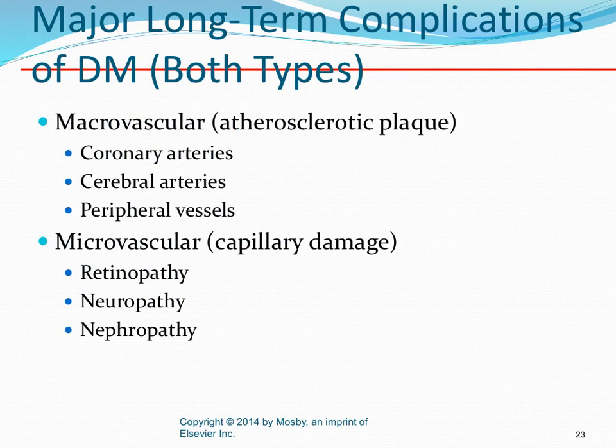Okay, we're going to talk about macrovascular and microvascular issues that come along when people don't control their diabetes. The macro has to do with your large to mid-sized vessels, okay? It has to do with the fact that the patient has not only not regulated their blood sugar, keeping their hemoglobin A1C where it should have been, but also a lot of times these individuals have hypertension and they're not controlling their blood pressure either.